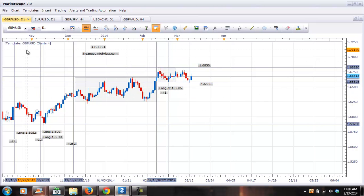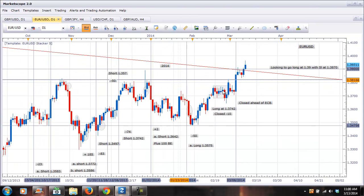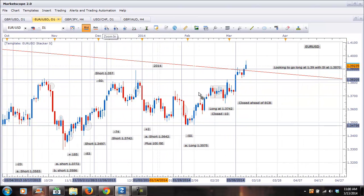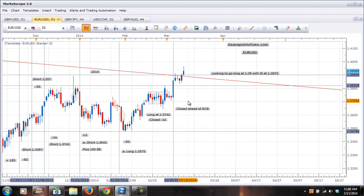Nothing doing there until we get a break of that. But more importantly, let's take a look at this Euro USD. This euro broke above the trend line, officially closed down the support level, and it was a minus, I think, 42 trade for myself. So now what I'm going to do is watch this daily close here very closely, and see if this is an opportunity to stack into this trade.